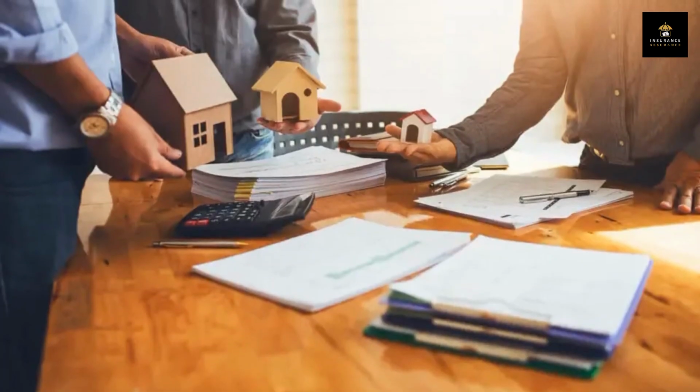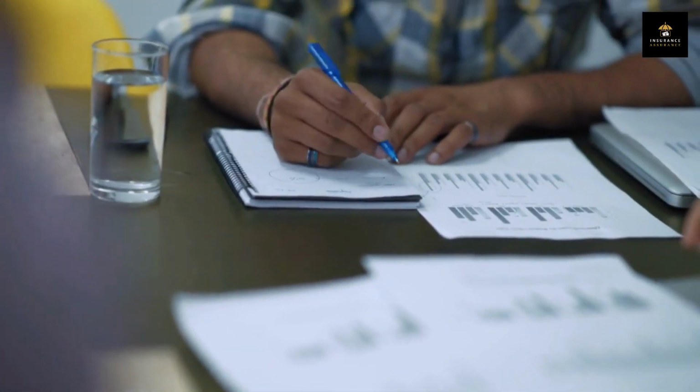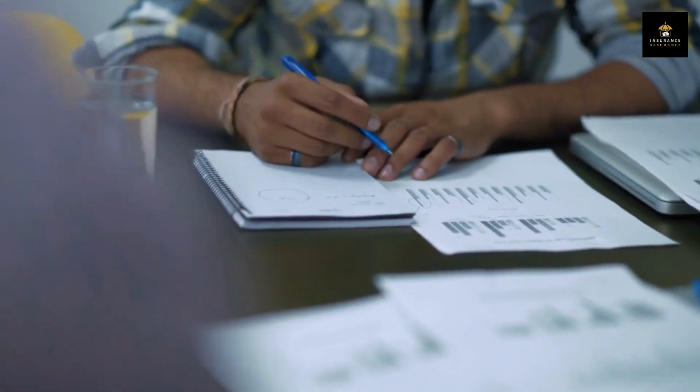Step 3. How to get commercial property insurance. Alright, now let's dive into the nitty-gritty. How do you actually get commercial property insurance? There are a few key steps, so grab a pen and take some notes.